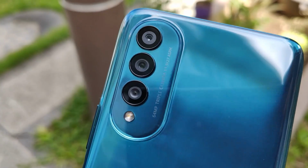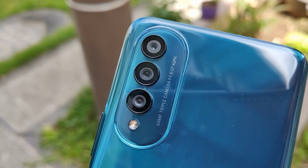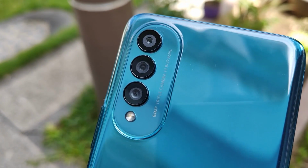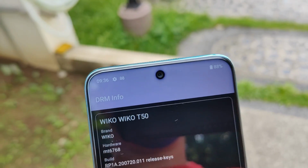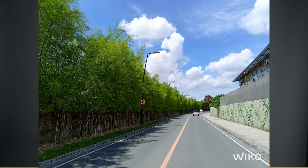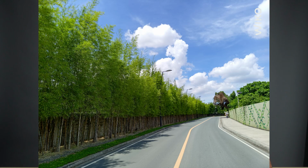Now, gusto natin pag-usapan ang camera nitong phone ni Wiko T50. It has triple camera setup. 64MP main lens, 8MP ultra-wide lens, and 2MP ang kanyang macro lens. Sa harap, 16MP na front shooter. And pinagmamalaki ni Wiko na maganda ang camera nito. Superb cameras. So, nilabas nga natin dito.